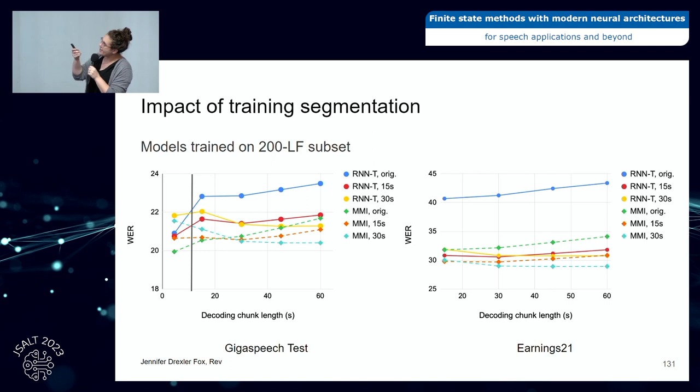So the main thing to take away: the blue lines at the top are the RNNT model trained on the original segmentation. So we see that it really suffers in the long-form inference use case. But once we train on these longer segments that match our inference condition, we get much better performance. But ultimately, the best performance overall, you can see, especially on this side, the MMI model does get a little bit of improvement still from training on the fixed segments rather than the original segmentation. So the best performance overall is the MMI model trained on the long segments.